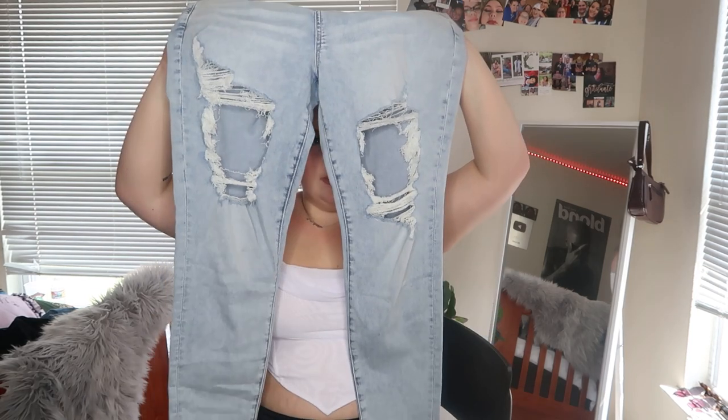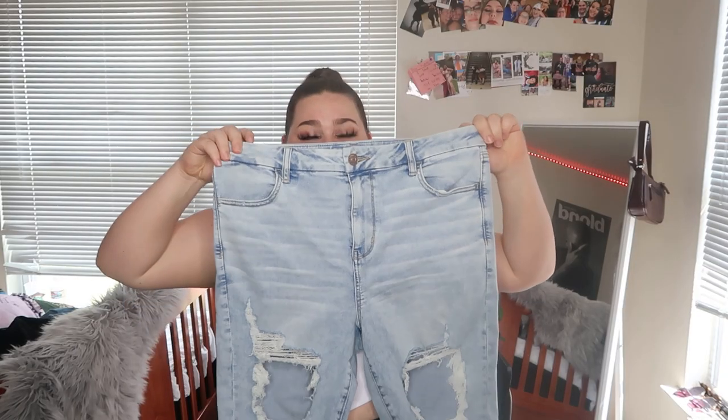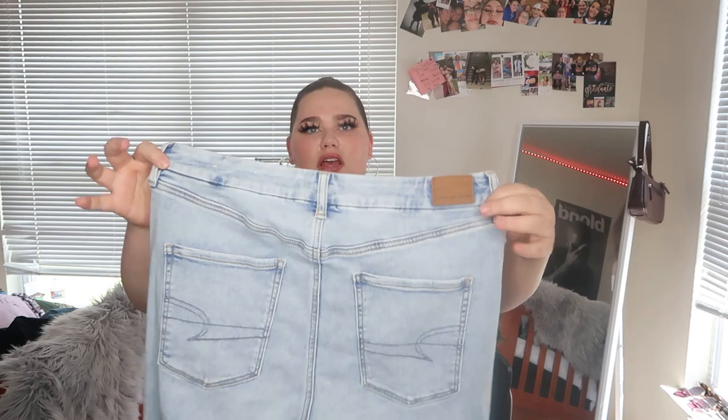Basically, it just has 2 holes right here that make your thighs look just chef's kiss. Makes your thighs look delicious. And yeah, this color just makes you look super tan. I love the pockets. Just get into these pockets. It makes your butt look huge.